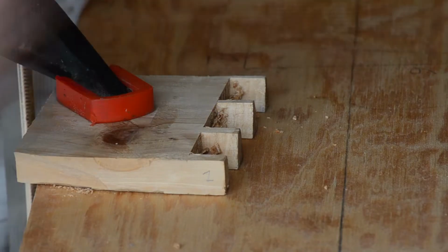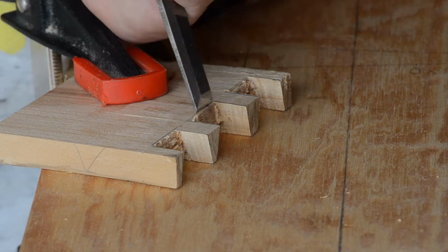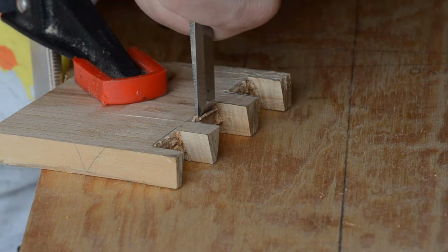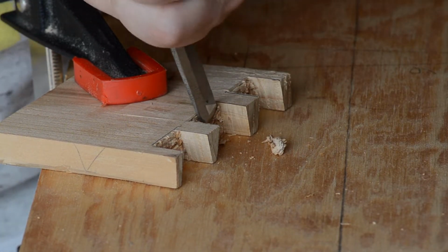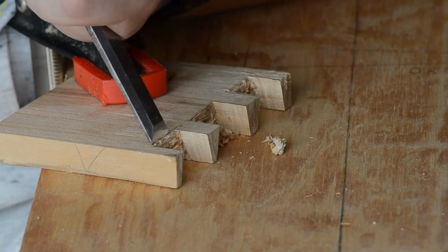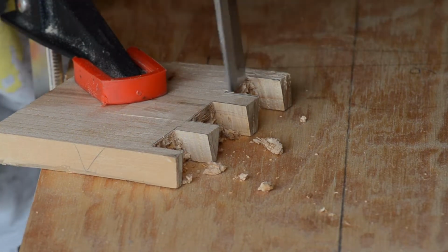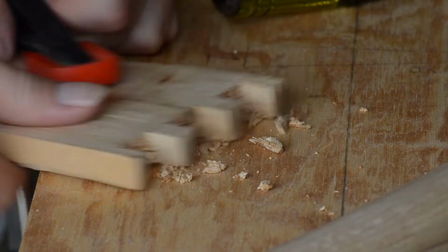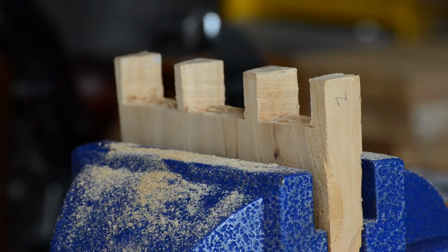You can see there the shoulders look nice and crisp. When I flip it onto the other side, it's not the same, my friend. This is a little bit disappointing, but in the end, it's not going to be seen. The other piece is just going to be right on top of it. But it's kind of sad that it doesn't look good. But that's what practice is for.